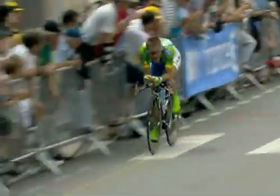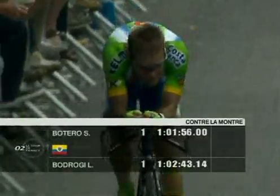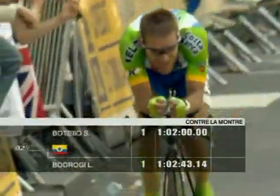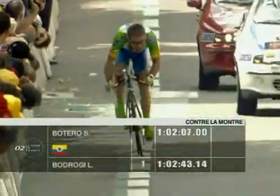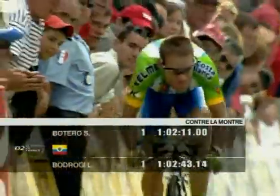And this is a man, king of the mountains of the Tour de France, who is now looking for a high finish in Paris as well. It is looking very good. 1:2:43 to beat, and he surely has done that. But he's not thinking of what Bedrogi has done or Rumsas. He's just afraid of what Armstrong will do behind him. So he needs the best time possible here as he races up to the line.